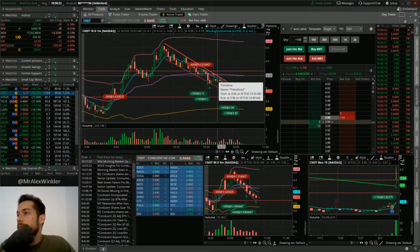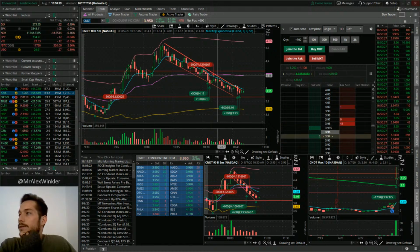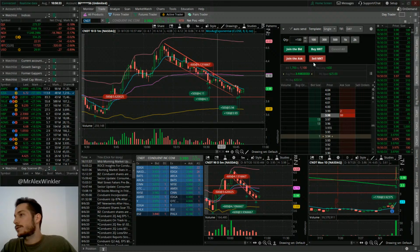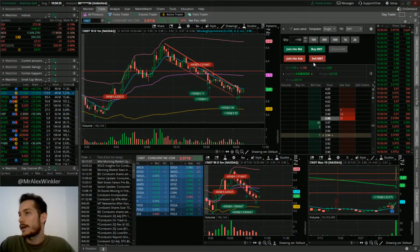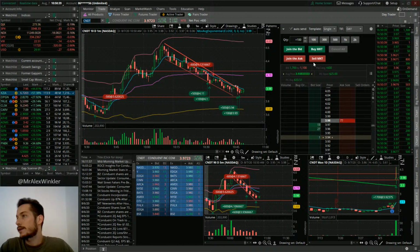395. I'm looking for this to crack a little bit and ideally become new support back above 4. Wow, there's just a huge amount of big buyer orders going through on that one. On the time and sales, you can see about 10,000 shares that just flew through for a second. It's good to see the big buyers coming back on.